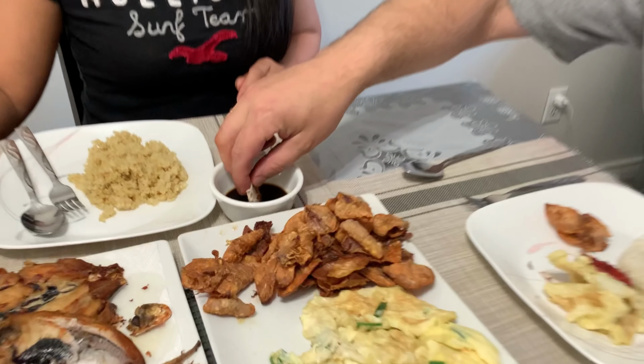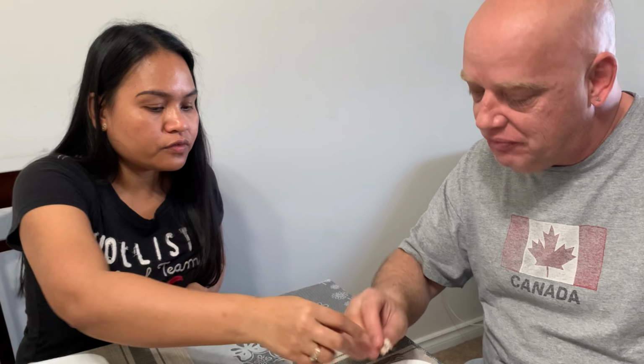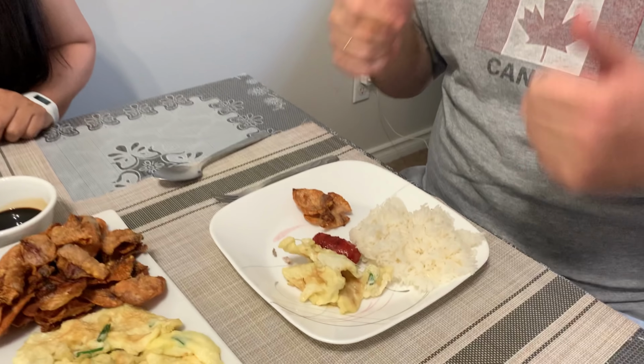So, bangus. I love that soy sauce with the, that bangus is really good. It's one of my favorite fish, probably in the world. So that's a 2 thumbs up.